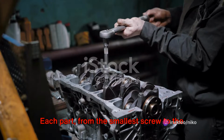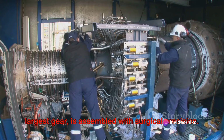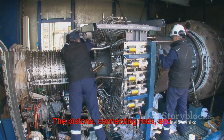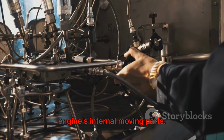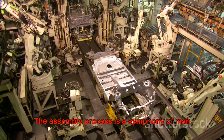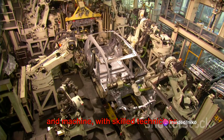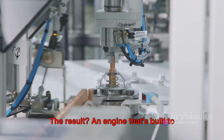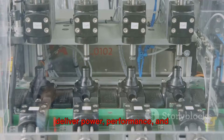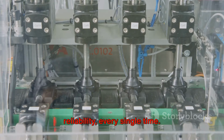Each part, from the smallest screw to the largest gear, is assembled with surgical precision. The pistons, connecting rods, and crankshaft all come together to form the engine's internal moving parts. The assembly process is a symphony of man and machine, with skilled technicians working hand in hand with state-of-the-art robotic arms. The result? An engine that's built to deliver power, performance, and reliability every single time.